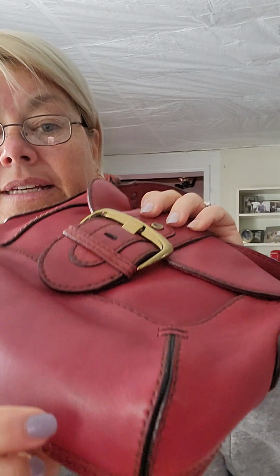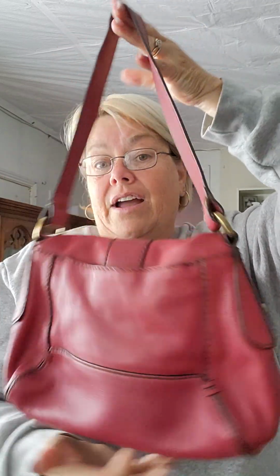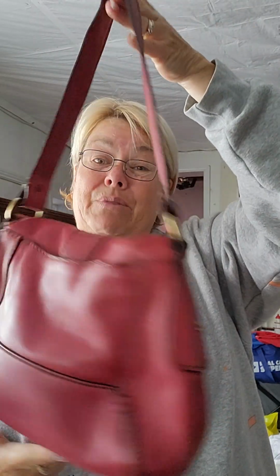There is one little dark blemish here, and I did notice another one here, but I am confident I can get those out. And these little vintage Fossils I don't come across them very often, and I certainly don't come across them in this color. So that's 2 red bags in a row. Go figure. But this is just beautiful.